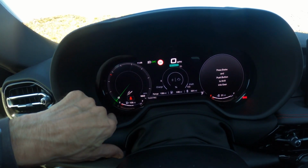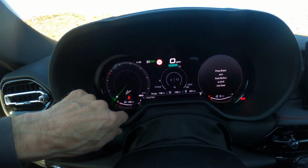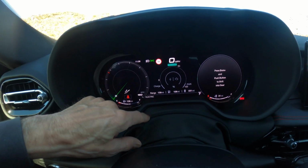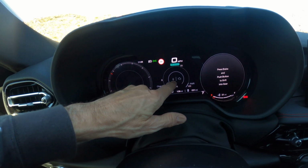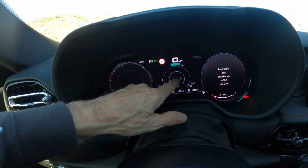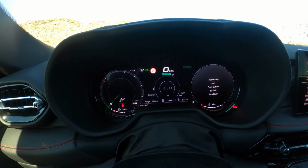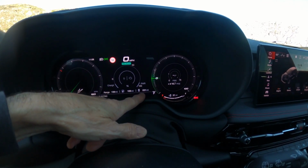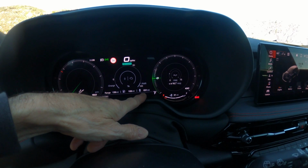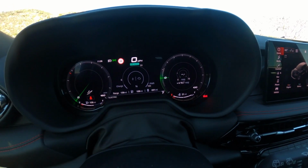Here you've got your speedo right here, miles an hour in the middle. This is how I have it configured. When you're driving, it'll show you which you're using. Are you using gas engine or are you using electric? And then on the right-hand side, it'll show my average MPG, which is not very good, 16.7, but we have been driving it pretty hard.